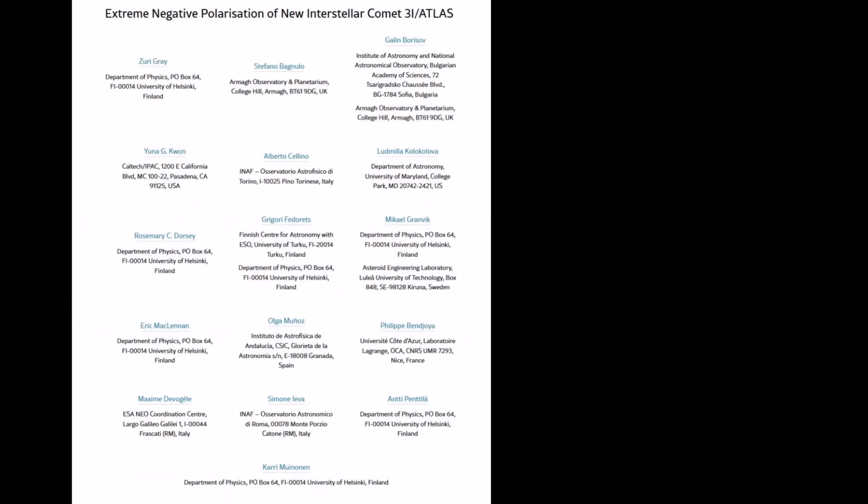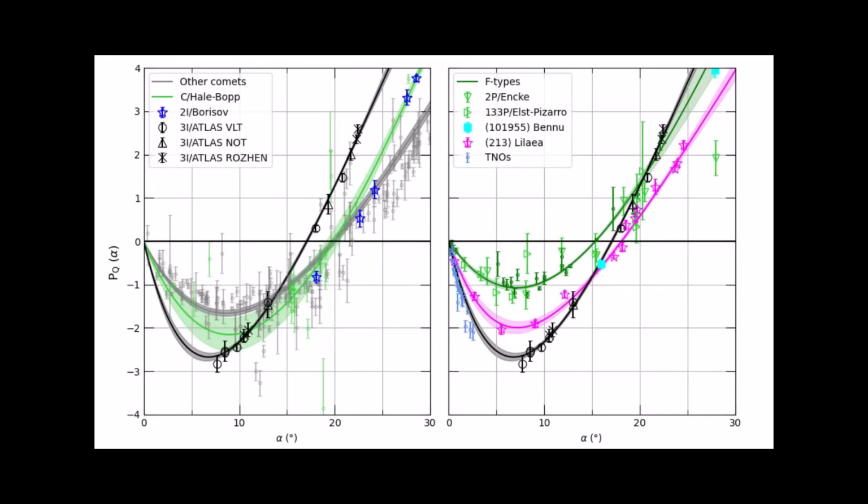Now that brings us to some of its other physical properties. It has an extreme negative polarization, and that means that 3I Atlas is very unique in that it's reflecting sunlight differently than any comet that we've studied. Normally, a comet will show small negative polarization, about -1 to -2%, which gradually flips back to a positive polarization somewhere within, let's call it, 20 degrees.